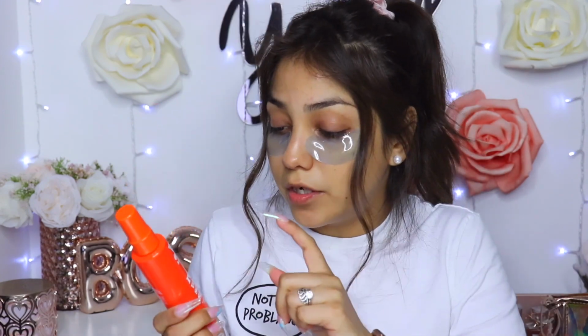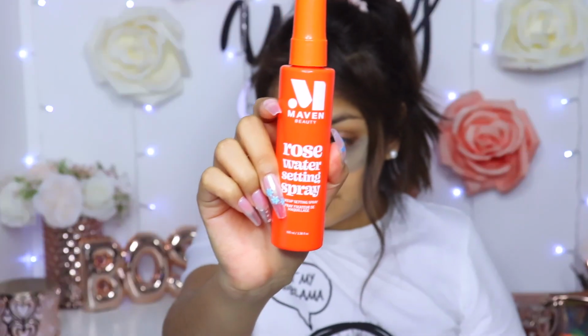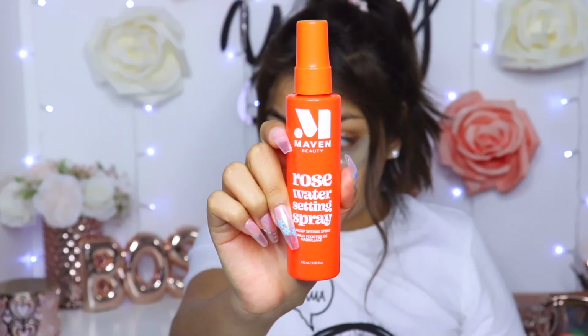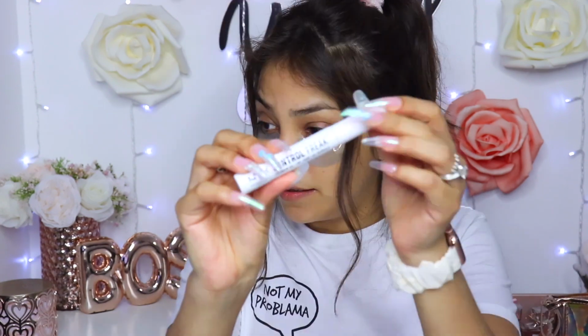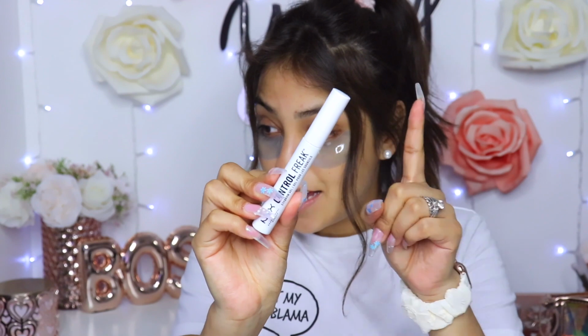Honestly, it's annoying. So next I'm gonna grab the Maven Rose Water Setting Spray, any setting spray. Normally I use my Urban Decay, but I recently got this one. And then I'm just gonna spray some on the soap. Next I'm gonna grab the Control Freak Eyebrow Gel by NYX. But this is empty, so there's no more product in here. I've been using this for this purpose. Just grab the soap, use that on my eyebrows.